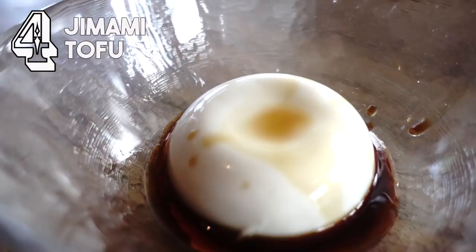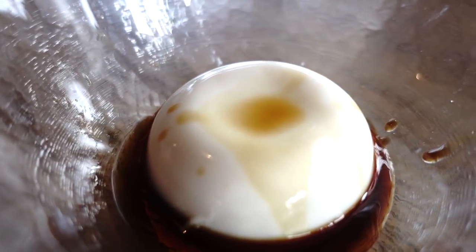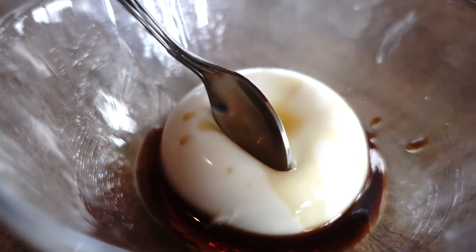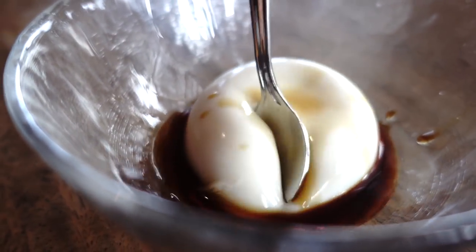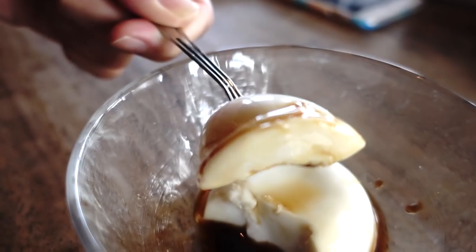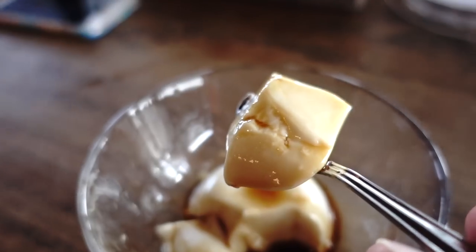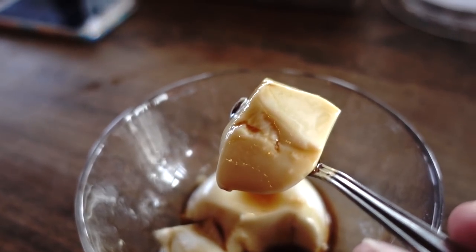Next is a type of tofu called jimami tofu. It's different in taste as well as texture from your typical tofu. The texture is springy and it's slightly sweet. The reason why it tastes different is because typical tofu is made from soybeans, but jimami tofu is made by mixing peanuts and potato starch. It's quite different from the tofu that we're used to eating, but we love it. It's much richer in taste, and Satoshi says it goes so well with beer.